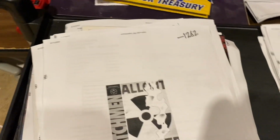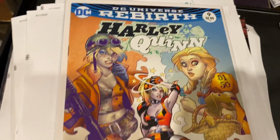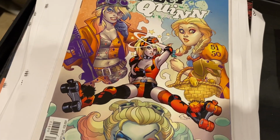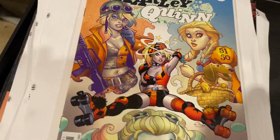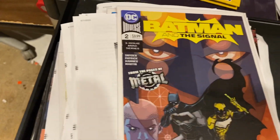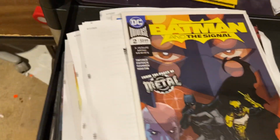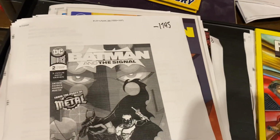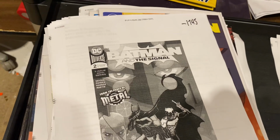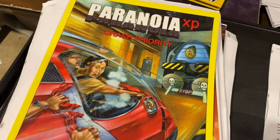$11. Rebirth. Yeah, right up there, DC. Yeah, Rebirth, right there. See what it went for. $6.99, $7. Batman and the Signal. Oh, Shirley. Oh, no, $6.99. I don't know if you're noticing a trend here. Paranoia. Everybody remembers Paranoia. This was awesome back in the day of role-playing games.